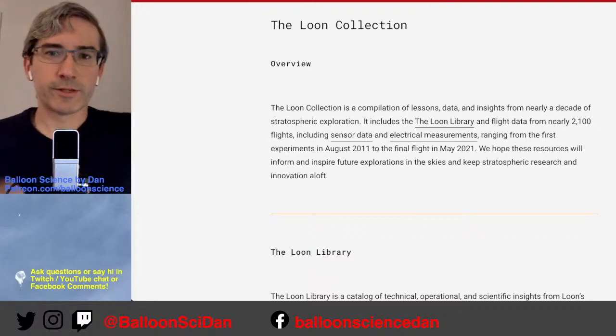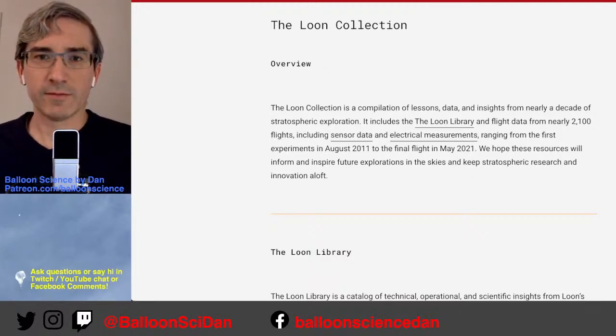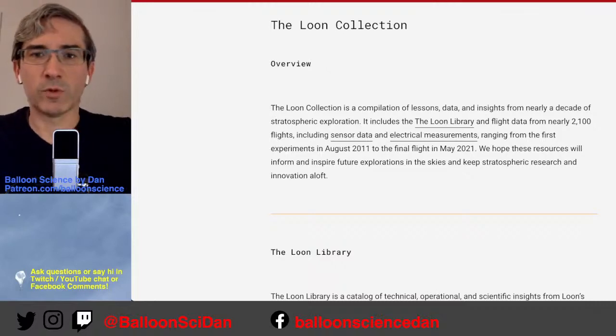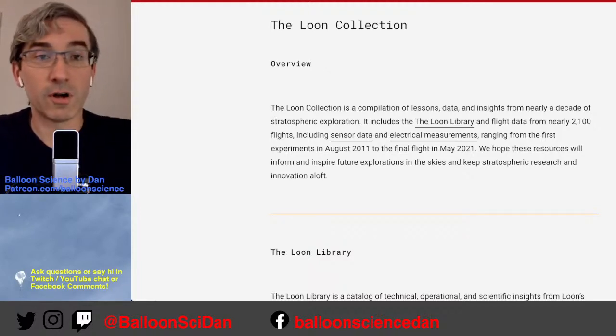Okay, the Loon Collection is a compilation of lessons, data, and insights from nearly a decade of stratospheric exploration. It includes the Loon Library and flight data from nearly 2,100 flights, including sensor data and electrical measurements, ranging from the first flight experiments in 2011 to the final flight in May 2021. We hope these resources will inform and inspire future explorations in the skies and keep stratospheric research and innovation aloft.